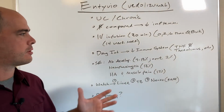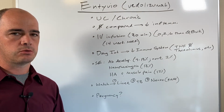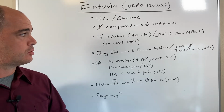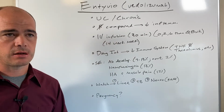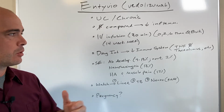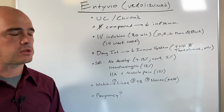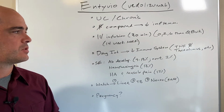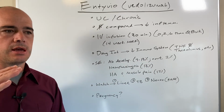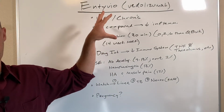So now drug interactions. Because it's being given IV, we're able to avoid some of the issues we have. But what we're not able to avoid is any other drugs that may be decreasing your immune system. An example would be some of the TNF blockers, like if you have arthritis or stuff like that. Tacrolimus for suppressing the immune system. So anything that you might be taking that lowers your immune system, you're going to get that compounded with Entyvio.